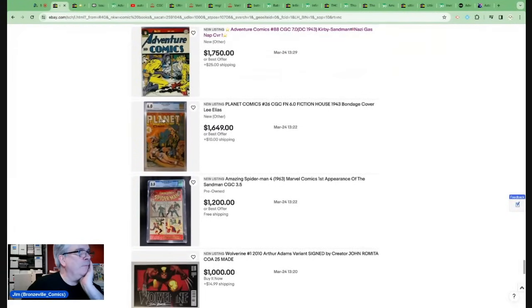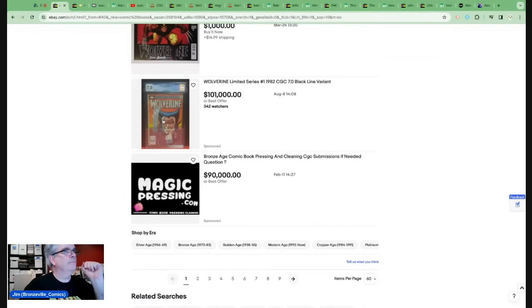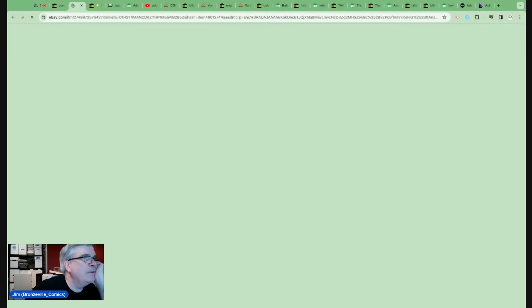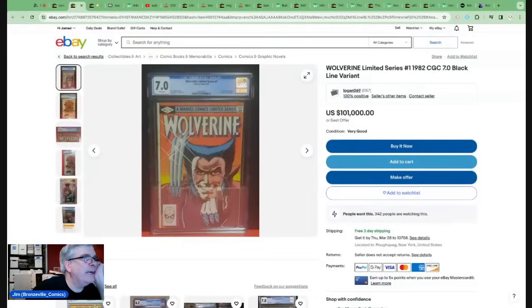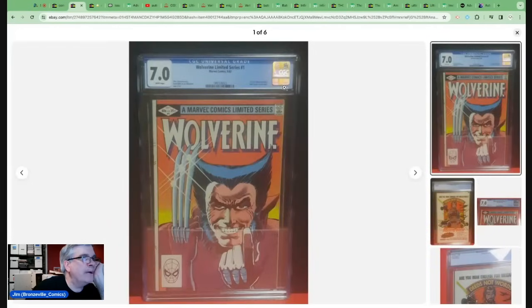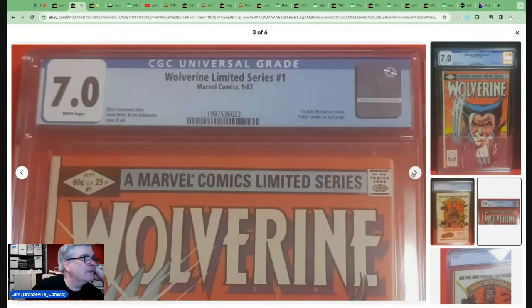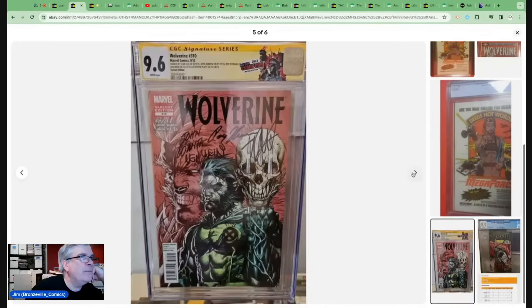Lee Elias bondage cover, Planet Comics, ASM 4. Okay, oh, this has been up forever. There are 242 watchers. How much are they asking for? $101,000, black line variant. And they describe what they see as the variants. It's just a miswrap, if I recall. I think I did this in a previous video, right? This black line, because it's miswrapped. And you can see on the front cover, there's a whole bunch of white. This is hilarious. 7.0, white pages.